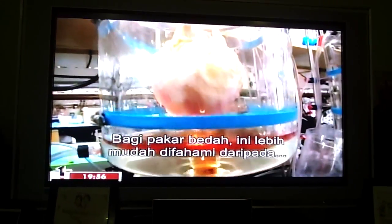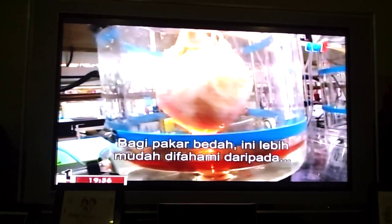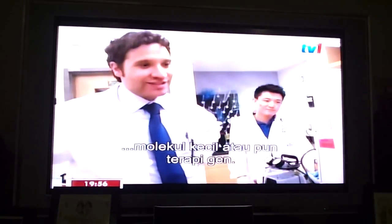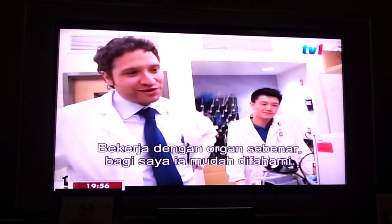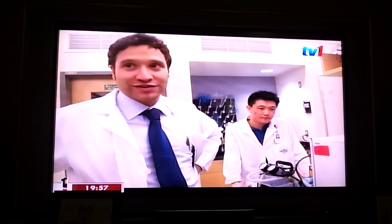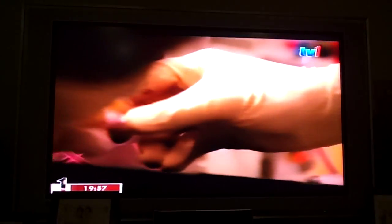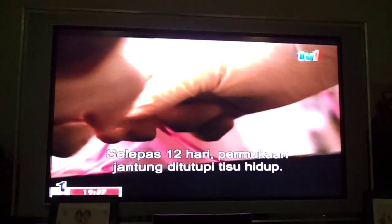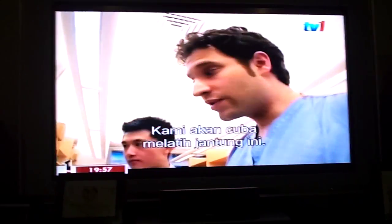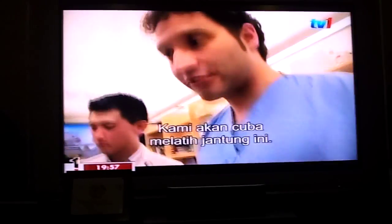For me, it's much more tangible, for a surgeon, it's much more understandable than small molecules or gene therapy. You work on a real organ, it's easy to understand for me. After 12 days, the surface of the heart is covered with living tissue. What we're going to do now is we're going to try to exercise this heart.